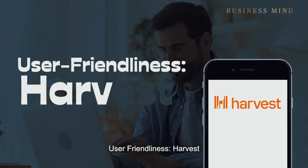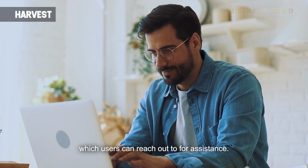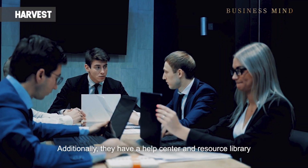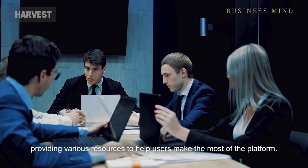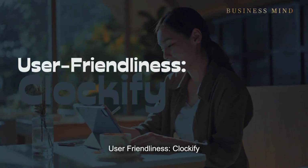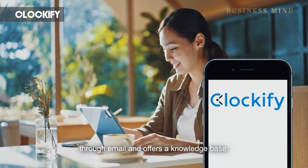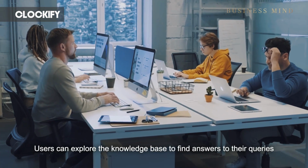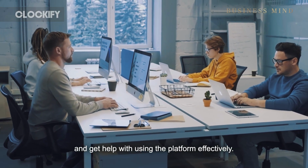User-friendliness, Harvest. Harvest also offers email support, which users can reach out to for assistance. Additionally, they have a help center and resource library, providing various resources to help users make the most of the platform. User-friendliness, Clockify. Clockify provides customer support through email and offers a knowledge base. Users can explore the knowledge base to find answers to their queries and get help with using the platform effectively.